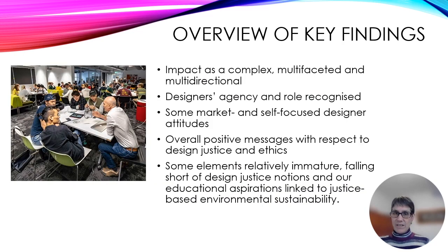In terms of our key findings, students rightly interpret impact as a complex, multifaceted, and multidirectional concept. They also recognize their roles as designers and their agency in design work. Some students' interpretations tended more towards a market or self-focused interpretation. There are overall positive messages regarding design justice and ethics, with students showing understandings of the consequences of their designs, the connectivity of systems, and the ways in which their worldviews might influence their design outcomes.